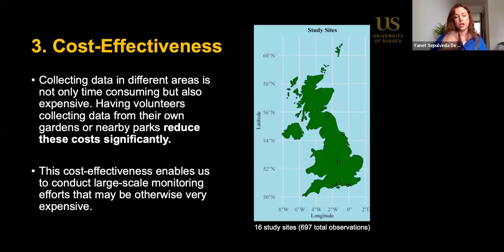And as I said, cost effectiveness, that's one of the most important things during a PhD when you have limited funding, which was my case. Otherwise, I wouldn't have been able to get data from all of these regions because it is very expensive, and it also takes you a lot of time, and the PhD is usually a maximum of 4 years, so you don't have enough time to do this.